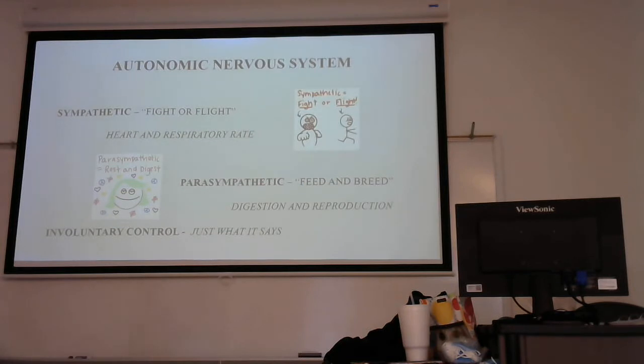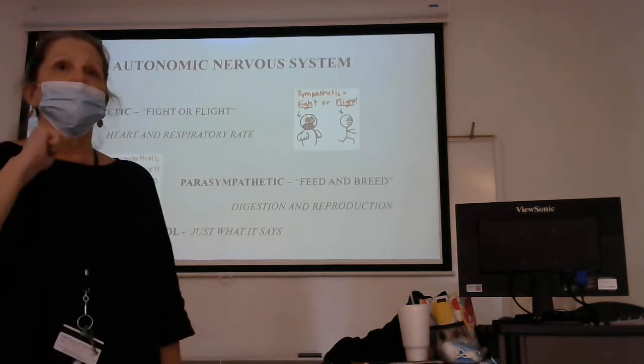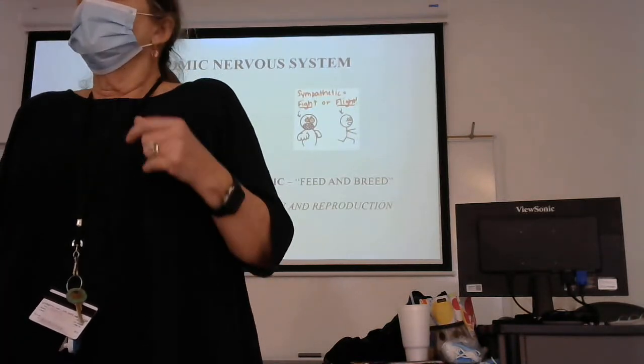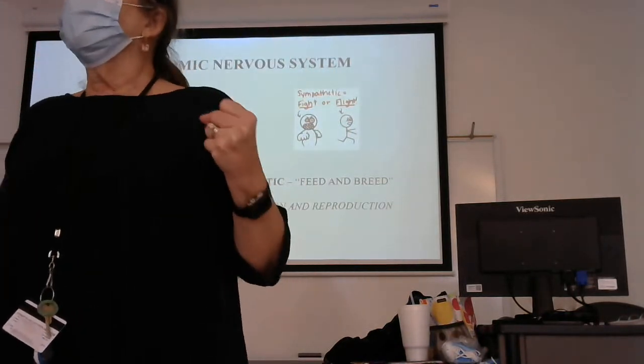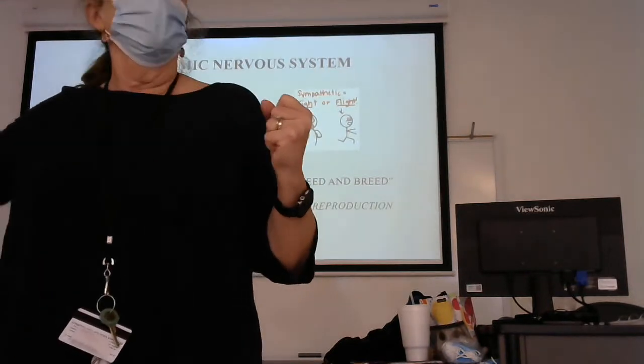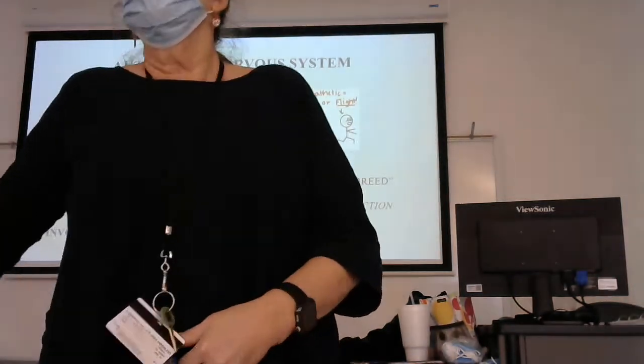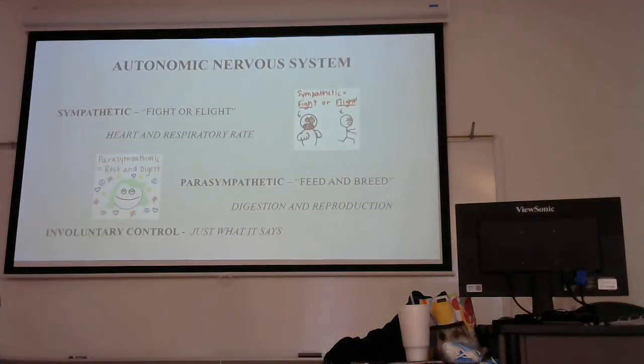The sympathetic is that fight or flight. Something just happened bad. Somebody's walking toward me with a gun. My heart rate goes up, my pupils dilate. I am getting ready to fight, or I'm getting out of here. My body is getting ready. I don't need to worry about that big meal I just ate, except I'm not going to be able to breathe when I'm running. I don't need to worry about digesting it, or about my bladder being full, because I probably already peed when I saw the gun. But that is your fight or flight, okay?